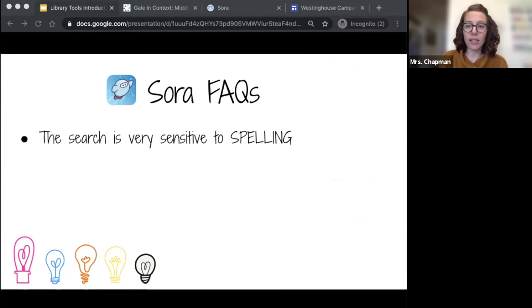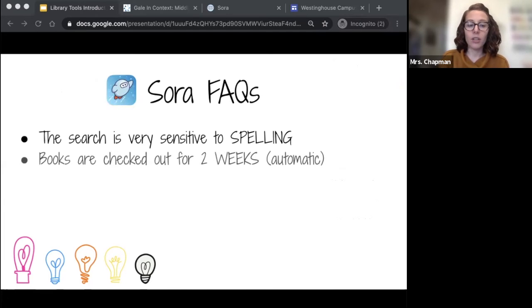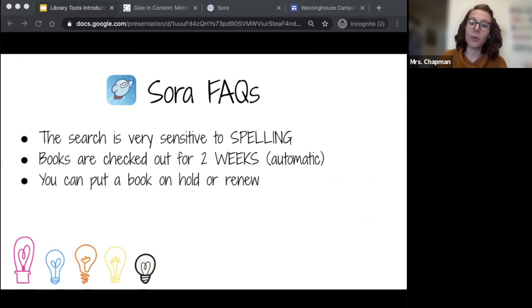The search is very sensitive to spelling. If you aren't getting the results you want, try the author's name instead. Your books will be checked out for 2 weeks. You can return your books early, but if you forget, they will go back automatically. There are no fines and no fees for any books or anything at all on SORA. If you want to keep reading your book, you can renew it if no one else has it on hold.